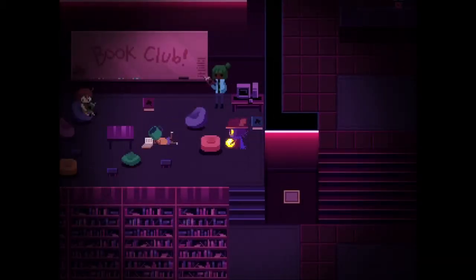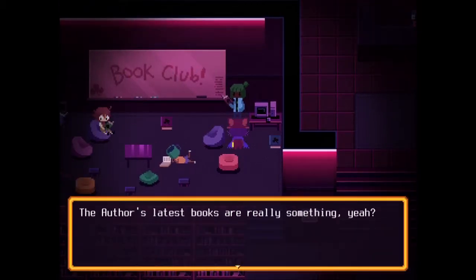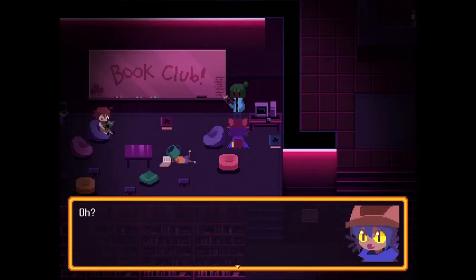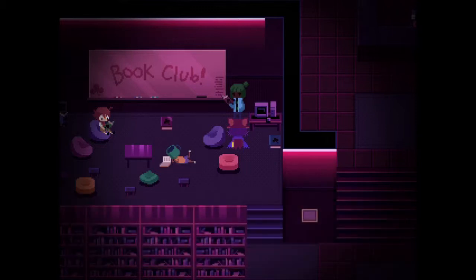Fascinating. Oh, book club, cool. The author's latest books are really something, eh? The head librarian just released a bunch last week. Oh. They're big compendiums. You'll see them if you look around. Kinda different from his LEOX though. I'm used to reading his travel logs and novels mostly.